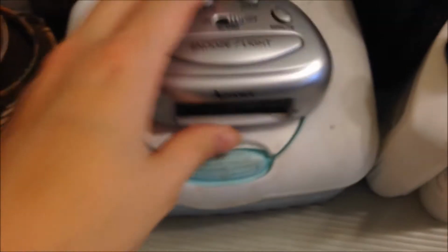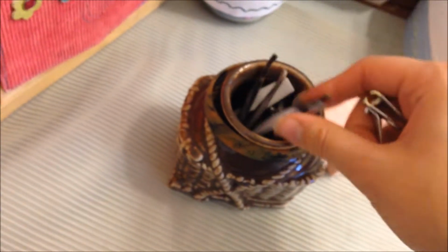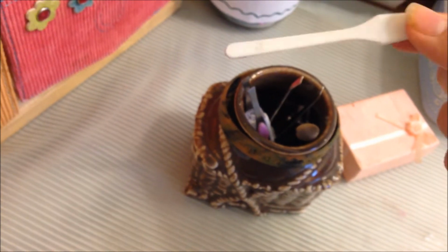And then here's makeup wipes, and it's empty, and it's not a baby wipe thing machine. And here is a little jar thing, pot. And I keep scissors, nail clippers, tweezers, and there's this little stick thing that I use because it was for a Sally Hansen bleach kit, but yeah, no one cares about that. So I'm put that back in there.